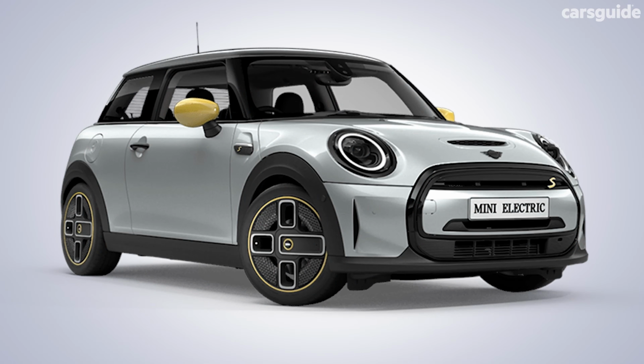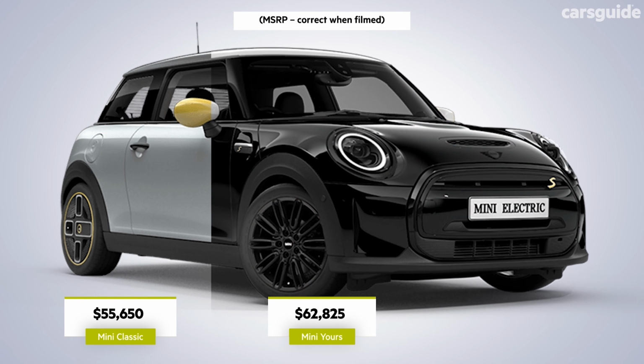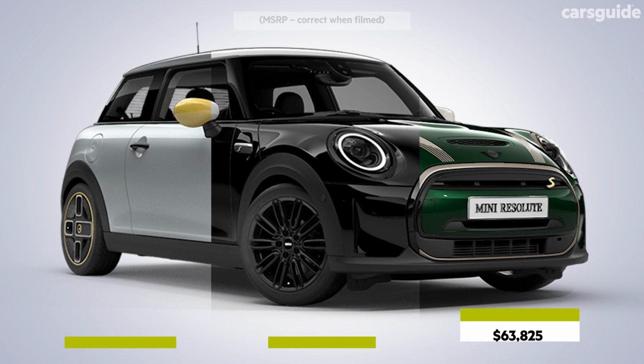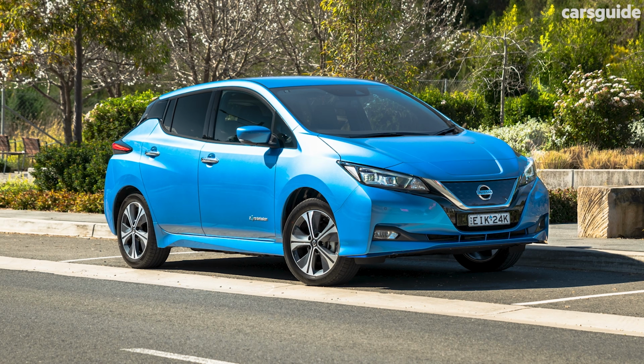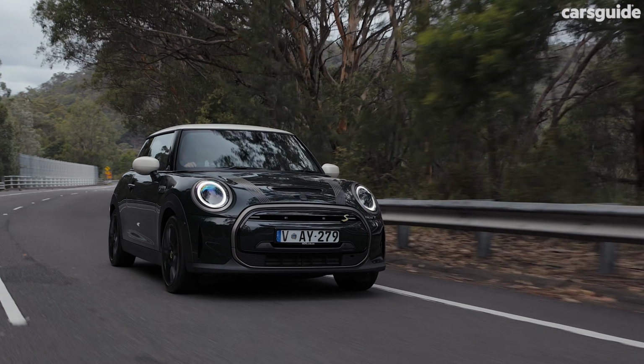Let's look at why. Wearing a before on-roads price tag, which starts in the region of $55,000 and tops out at well over $60K for the limited Resolute edition we're driving for this video, the Cooper SE is competing on price with cars like the base Tesla Model 3, Polestar 2, and even the Nissan Leaf, all of which have significantly more range for the same money. Even combustion hot hatches are significantly cheaper in this price range.